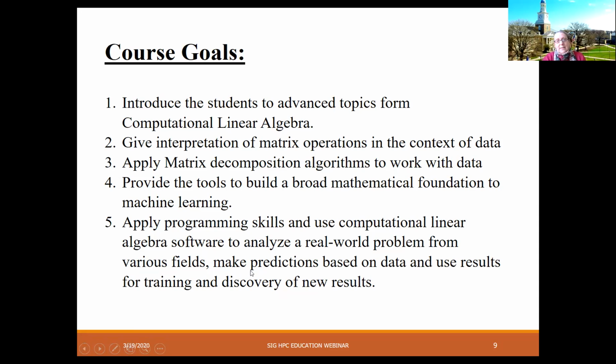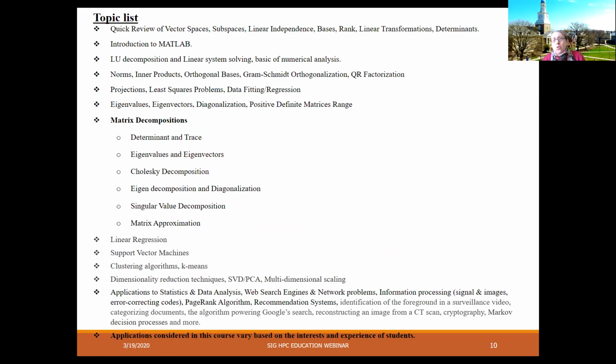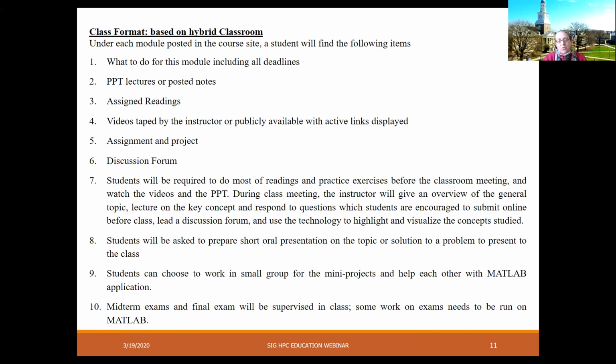And one important thing at the end, I will talk about that as well: do some kind of modeling application at the end of the day. And maybe this might be right here. I should have made it a little bit bigger. These are the general applications: statistics, data analysis, web search, signal imaging, error detecting codes, page ranking. So this is the advertisement of what we can do, but I don't think I can do all of that. I will share exactly what I do at the end of my presentation with some of the applications.